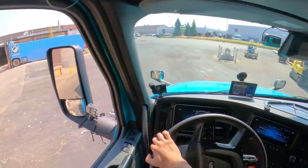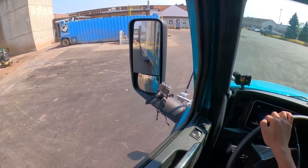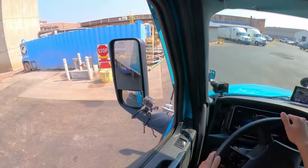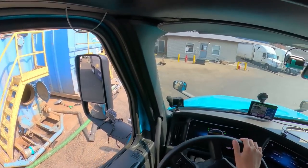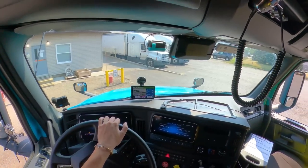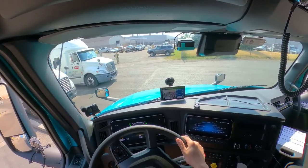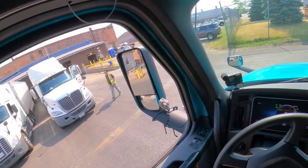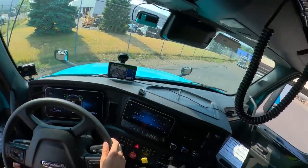A truck just pulled out. I need to take his spot. They told me just to take whichever dock is open. It doesn't matter which one. So he was the one at the end. All right, I'm gonna get closer to this. I don't know this guy. Where is he going? Where are you going? You in the truck? There's someone there in the dock.